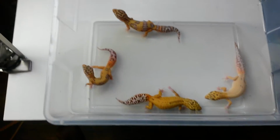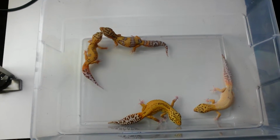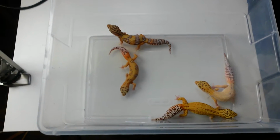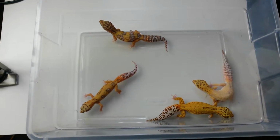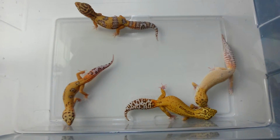They're definitely one of my favorite morphs. 70% of my collection is bells, and the first albino that I ever got was a bell. So my opinion may be a little bit biased off of that fact alone, but I definitely enjoy working with the bells. I definitely love their different patterns and colors that they come in.